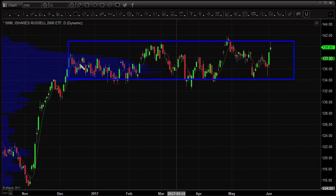And small caps have been a tough trade this year. They've been kind of few and far between. They haven't had huge follow-through moves. Very hard to catch. But once this Russell 2000 breaks to the upside, that means on average small cap stocks are in favor, and that's when we start to see a lot of active trades really pick up speed and run to the upside.